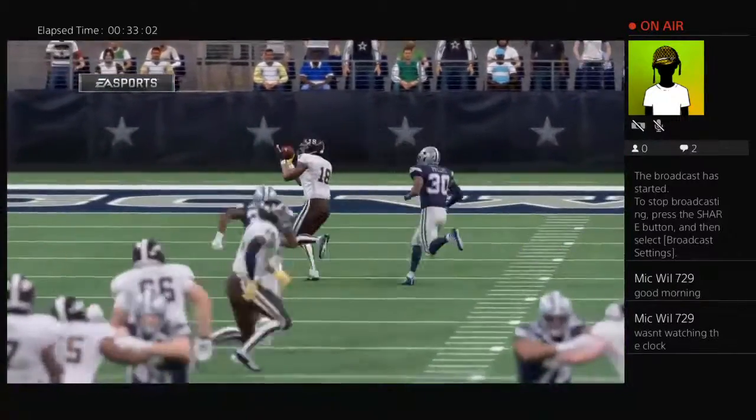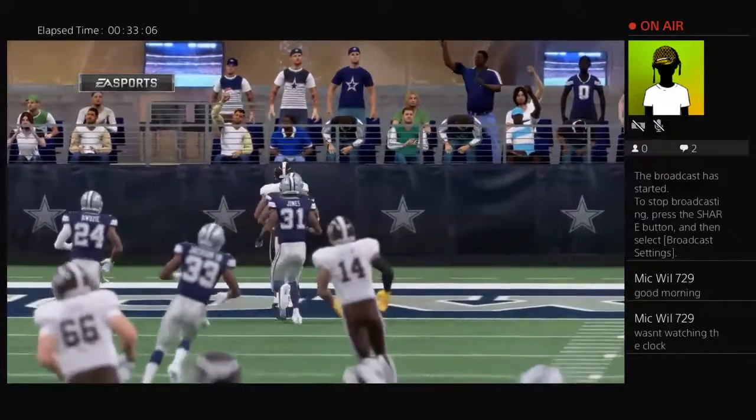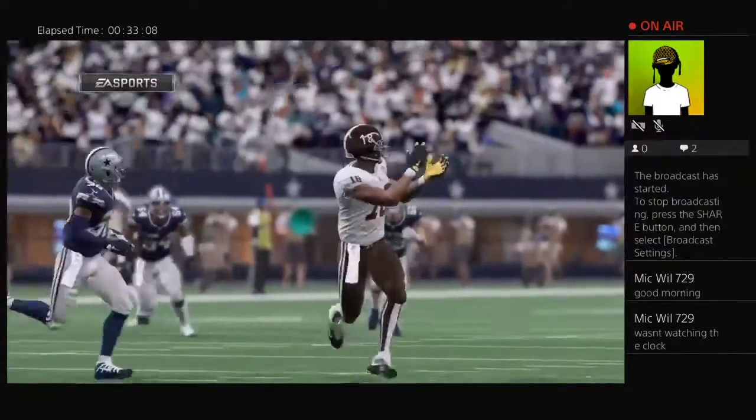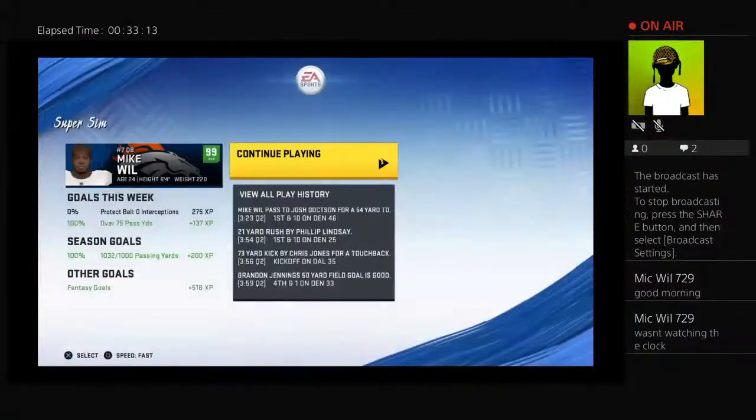As a fan, is there anything prettier than a well-executed post route? No, it's a thing of beauty, especially when it's done like that for a touchdown. The throw, the catch, and how about the run after to get it?